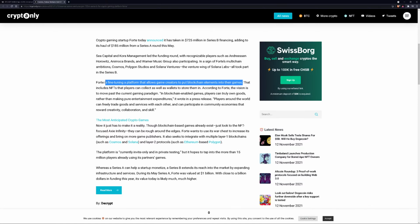So this isn't just a coin, this isn't a decentralized project, but they're actually a platform that's going to allow all game creators, the big major studios, the guys that make Final Fantasy and Cyberpunk and all that stuff, to put blockchain elements into their games, which means, of course, NFTs, some kind of DAO, decentralization, whatever. We don't even know the extent of what blockchain will be in the future because we're so early. But this is just what we know for now as something that's possible. So yeah, that includes NFTs that a player can collect, as well as wallets to store them in.